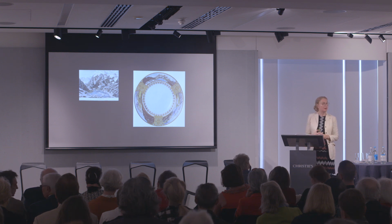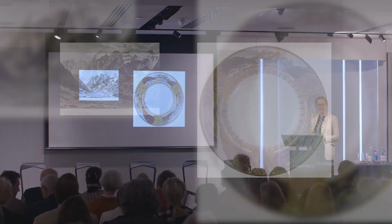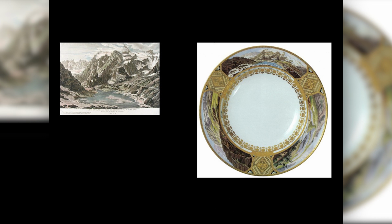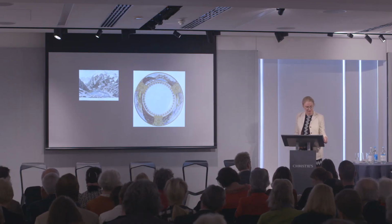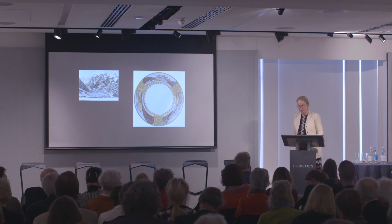And this is a soup plate from an imperial service which shows Swiss glaciers, mountains, the Swiss Alps, and the Zurlauben model for it. And the interest in the Alps, and this is also something, subjects which will be featured in the exhibition in Florence.